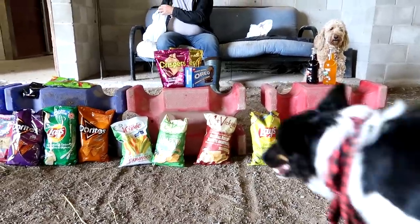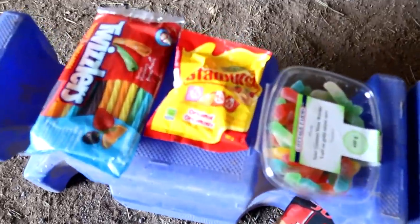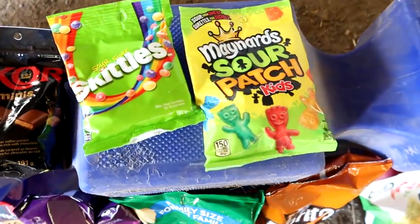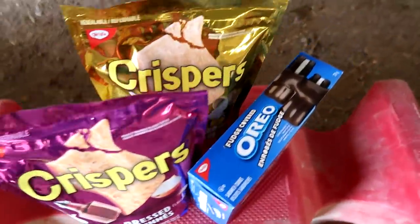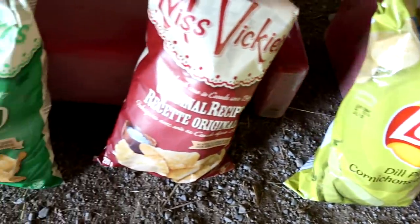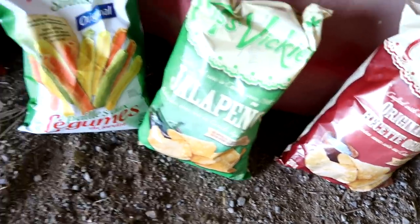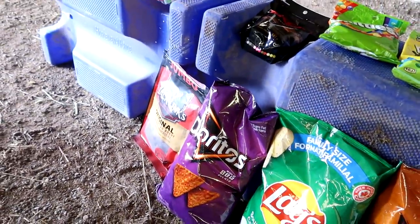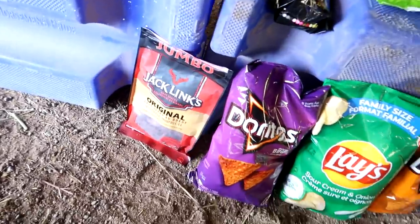These are our snack choices for tonight. If anyone wants another drink and both of them are gone, then we have all these candies, a little bit of chocolate, more candies. We also have crispers. We have Oreo cookies, and these are the drinks. These are the chips. We have Dill Pickle, veggie straws, Doritos, Lay's, and some beef jerky. So for this last challenge, we are going to choose three snacks. One of them hopefully will be a drink, and then two snacks. So that will be our snacks for the night for our 24-hour challenge.